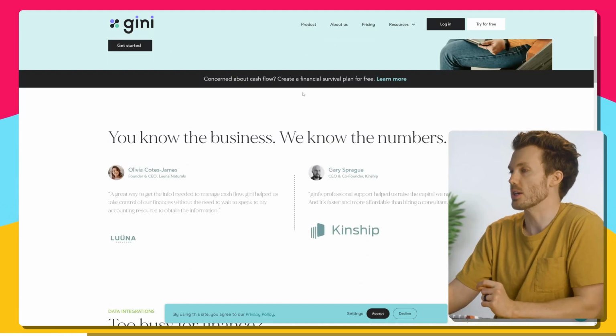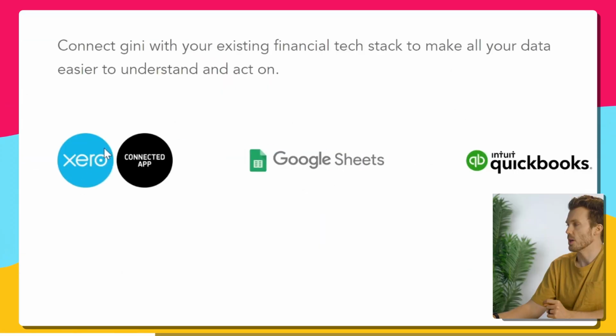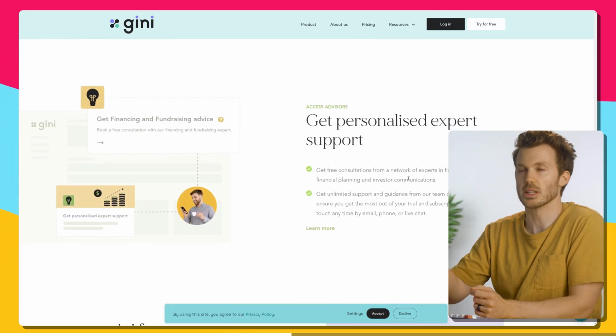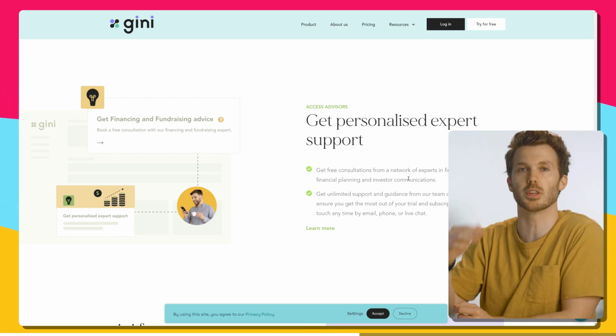Genie, financial planning and growth platform for founders. I'll tell you why this one was interesting. This one connects to Xero, QuickBooks, and Google Sheets. So the idea is you connect it to your accounting file and it does this cash modeling for you. It's always kind of been the holy grail, right? Like you connect the app to the accounting file and then it just poof, gives you something useful.